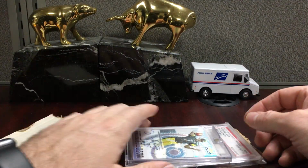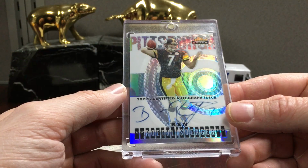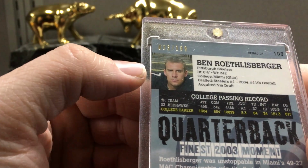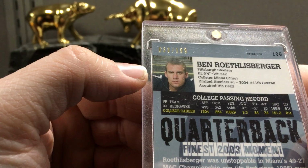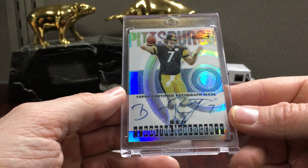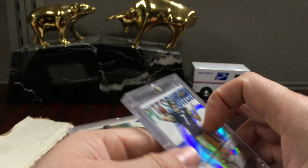So I don't collect Ben. This was kind of more to slab and sell. This is the Finest refractor. It's actually a pretty neat looking card. It's out of 199. It looks pretty young. That was pre-Rapes. So the refractor, that was like $290. So that was really pricey.